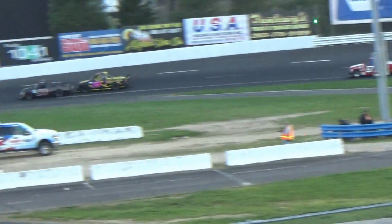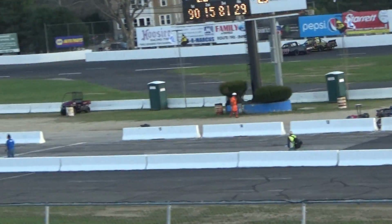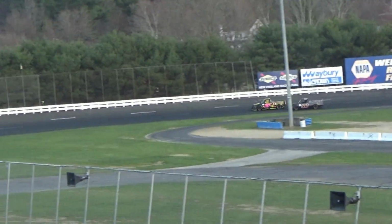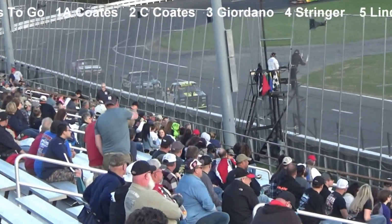Gerard having trouble getting around Cassie. Cassie now moves down low. Here comes Gerard Giordano Jr. in that K1 Logistics number 15. Boy, Cassie raced Gerard hard, but Gerard was able to get the advantage. So we are down to the final 2.